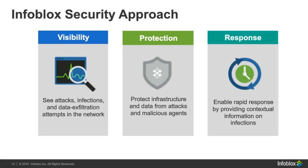Visibility meaning making sure that you can see any attacks that might be happening, you can see any infection points and data exfiltration attempts that may be happening in the network. So if you can't see it, you can't protect it. So making sure that you see that before you can start the protection. Now, from the protection angle, Infoblox can protect a network from infrastructure attacks inside the network. It can detect these APTs, malware communication attempts to bad domains. It can also detect and contain any data exfiltration attempts that may be happening.